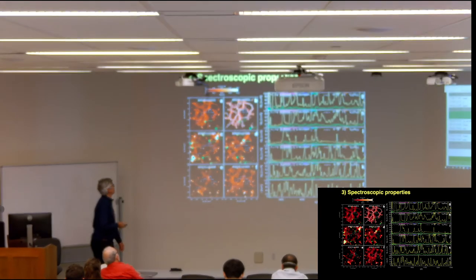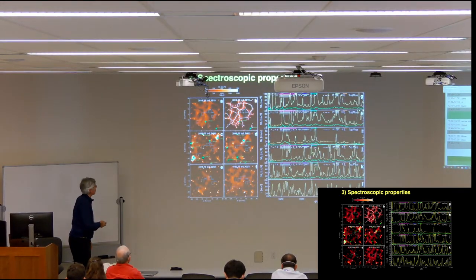Okay, spectroscopic properties. Well, these are narrowband images at different redshifts, and these are spectra of regions in the field, and that's the error, the yellow is the spectrum. And I've blown it up so you can see all the fainter lines, and the kicker is the bottom one is the Lyman alpha forest in absorption, except I've inverted it.